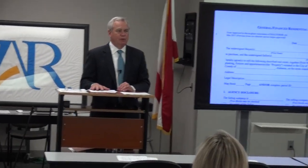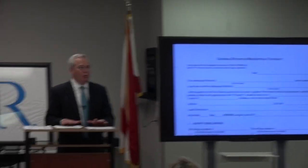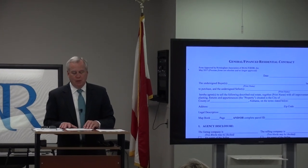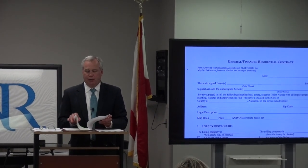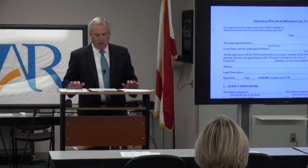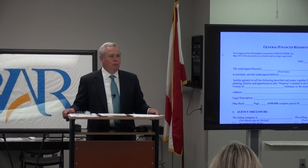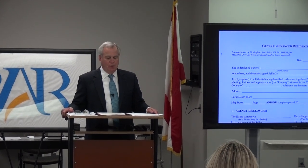It was important for us that the brokers and the agents understood the contract, and that's why we're having a lot of these sessions now. If you'll turn on the new contract to give you an idea of what I'm talking about, turn to page 3 of the contract, paragraph D, which is at the top of the page.